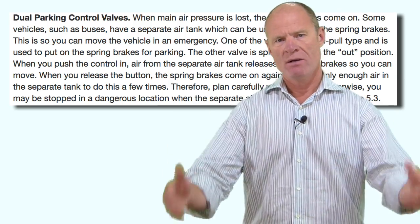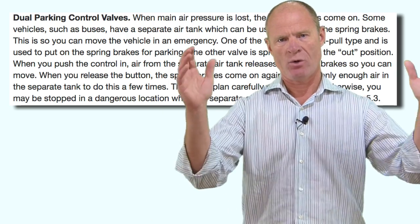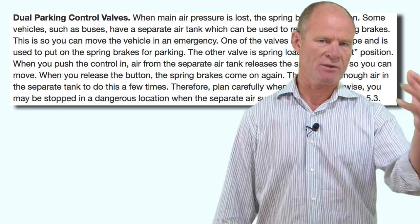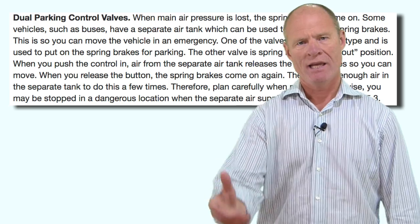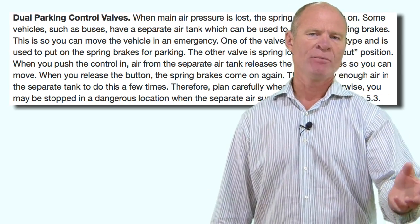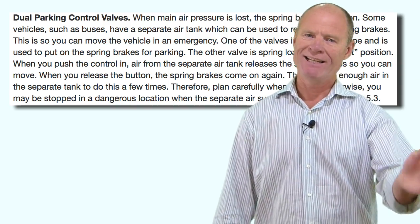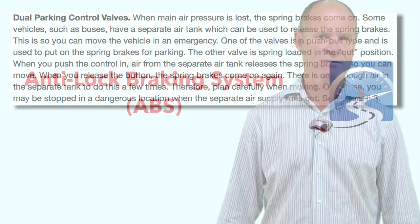There's a limited amount of air, so use it wisely to release the spring brakes and move the vehicle to a safe location as quickly as possible. Again, I've never seen this on an air brake system, so it's unlikely that you're going to encounter it. Most of these vehicles are going to have a four-sided yellow button on the dash to activate and release the parking brakes. And if you're driving a semi-truck, there will be an eight-sided red octagon button that activates and releases the parking brakes on the semi-trailer. So again, it's a dead man switch, extra air tank to release the spring brakes in the event that you weren't paying attention, and the spring brakes activated in the event of a catastrophic air loss.